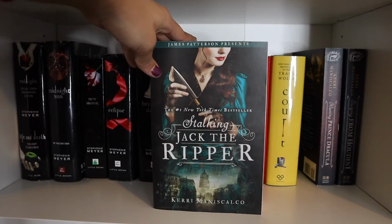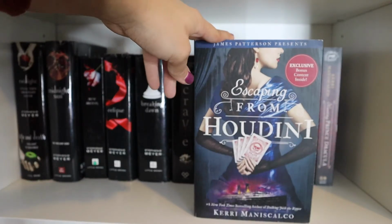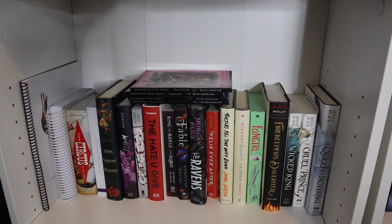The first one is Stalking Jack the Ripper by Kerri Maniscalco. Then we have Hunting Prince Dracula. And then we have Escaping from Houdini, and the last one is called Capturing the Devil, and I'm going to buy that super soon. Then we have my YA/circus book section, so let's just go through that super quick.